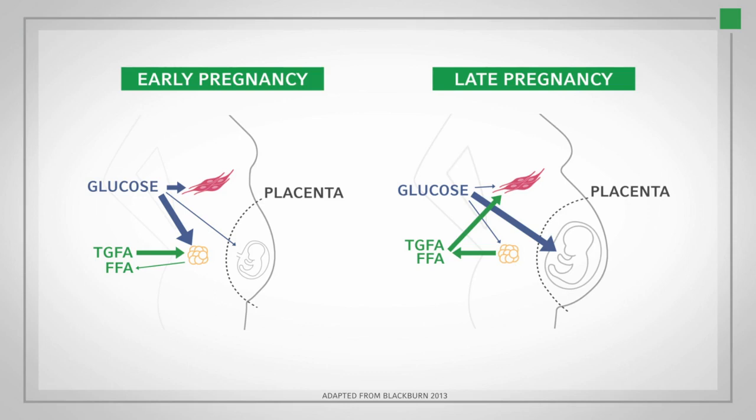However, excess depositions of fat may have adverse consequences for maternal and fetal health, which go beyond the pregnancy period, as explained by Professor Lucilla Poston, who is an expert in the field of maternal obesity.